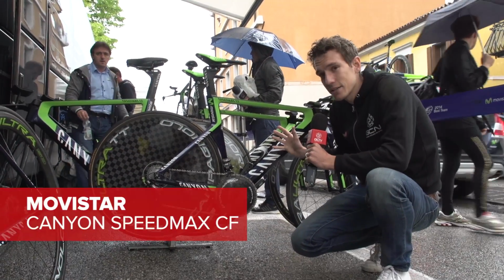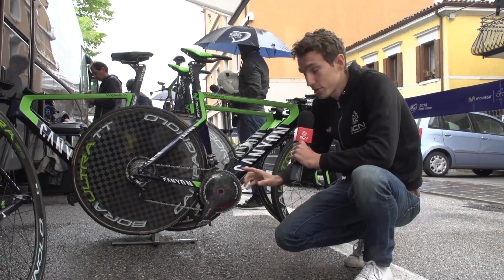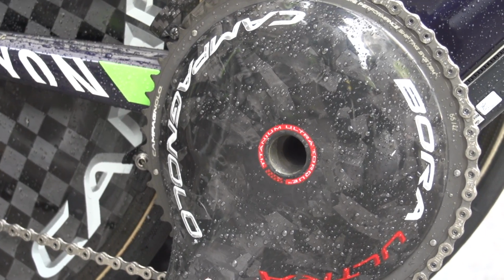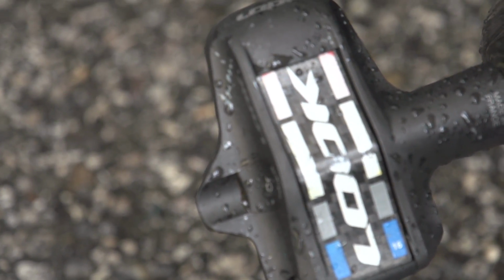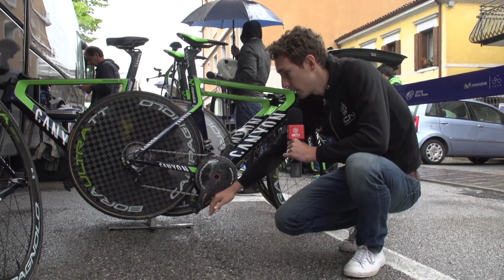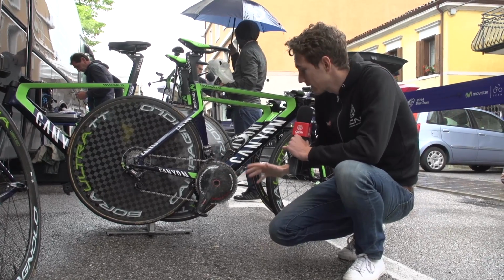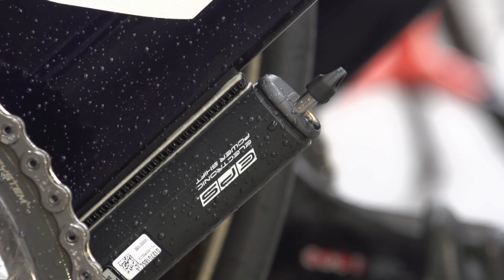Movistar running these Canyon Speedmax CFs, one of the few teams on Campagnolo here at the Giro d'Italia, and because of that they get to use the Bora Ultra cranksets there. Not many people actually go for aero cranksets, but Campagnolo have. They also get to use the Look Keo Blades, so they look significantly more aerodynamic than a standard pedal. Whether they are or not, I don't actually know the wind tunnel data from that. But then a few things do jar a little bit. Because they're running Campagnolo EPS groupsets, they've had to stick the battery somewhere, and unfortunately, it's on the down tube right there, attached just with Velcro.